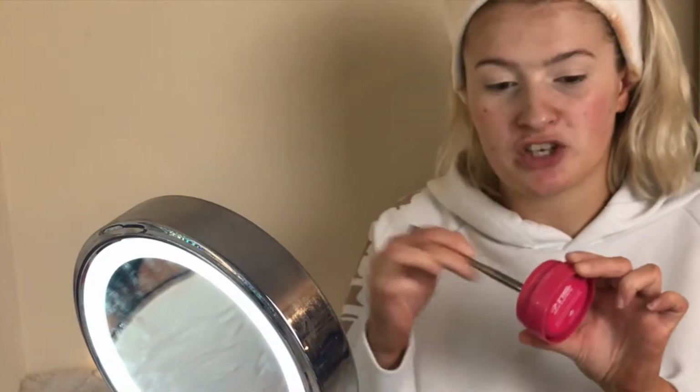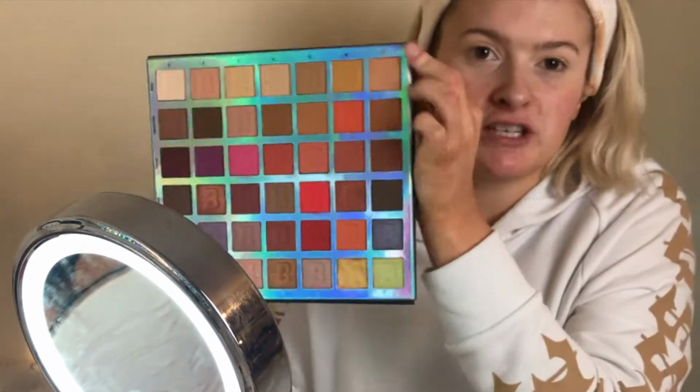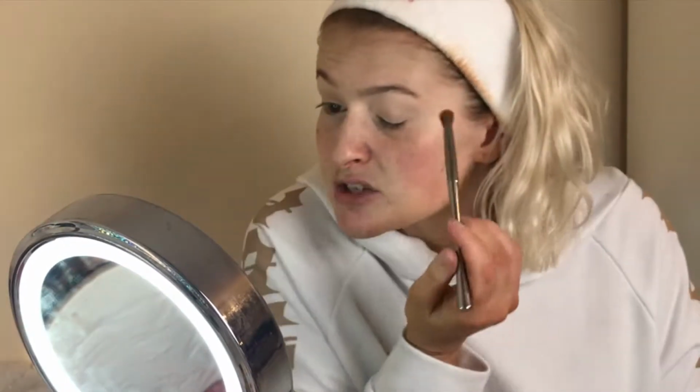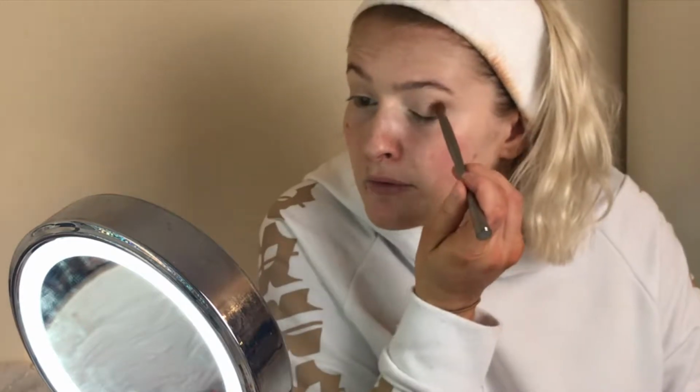Don't judge, my brushes are not clean from Saturday night, okay? I went straight in with this light brown transition shade on the right hand side. I'm just going to pack that on my brush, tap away the excess and just place this in the crease of my lid. So just placing it there.